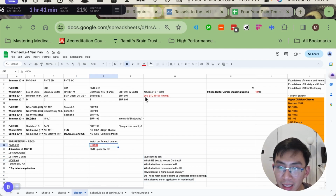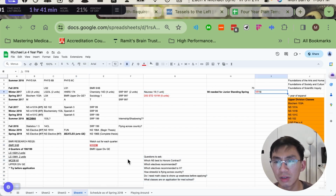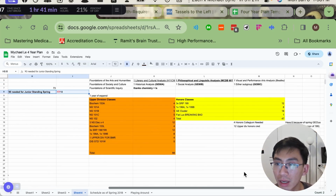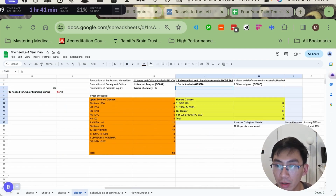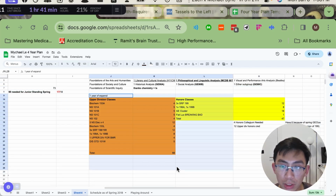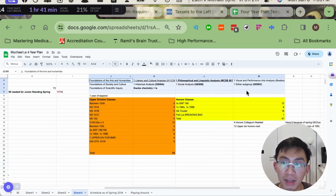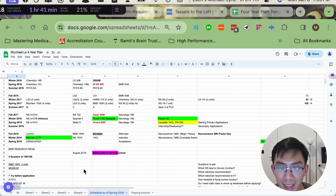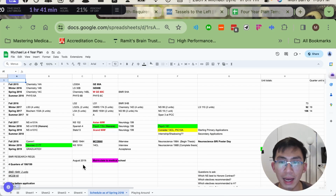And then I highlight things that fulfill certain criteria, whether it's GE criteria or writing criteria, or the amount of units that I need for junior standing. I am starting to get more sophisticated over time. The honors classes that I have, the upper division courses that I need, and then the foundations that I need just to graduate, right? And then finally, I get to this, which ends up being pretty accurate and representative of my overall pre-med journey.